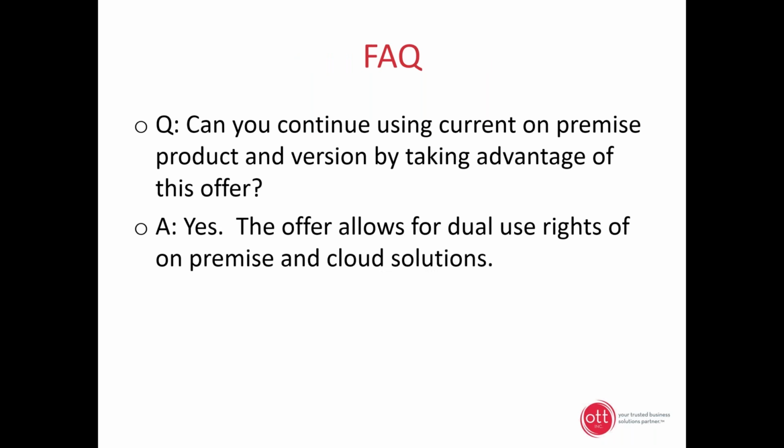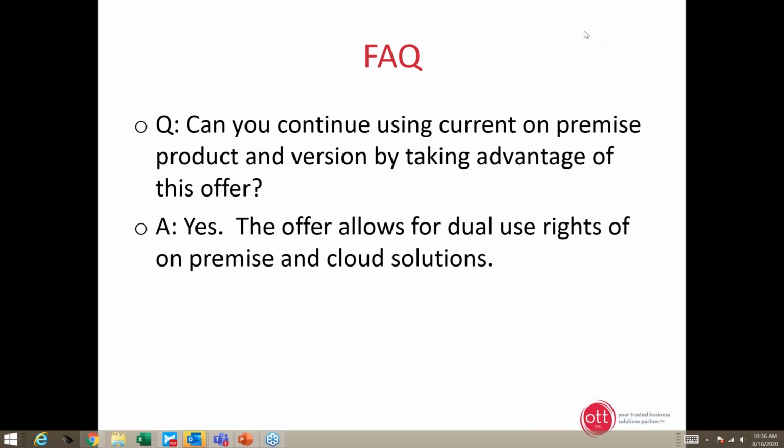Some of the frequently asked questions that have come up since Microsoft came out with this offer is, can you continue using your current on-premise product, which is Dynamics GP, and the version you're on by taking advantage of this particular offer? The answer to that is yes. Because it does offer dual use rights, you continue using your Dynamics GP, and then the licenses that you would get for Business Central give you the opportunity to start exploring the Dynamics 365 Business Central cloud offering and how that might work for your business. So you're not losing any rights with Dynamics GP, you're just gaining some additional license rights for Dynamics 365 Business Central.